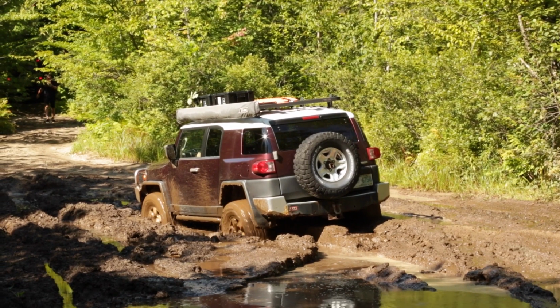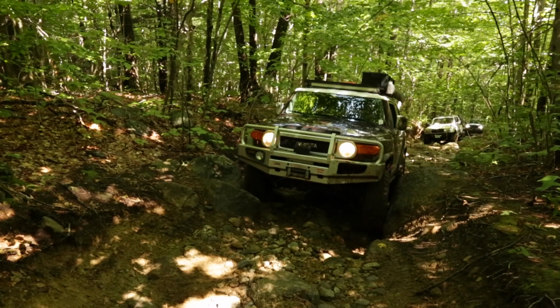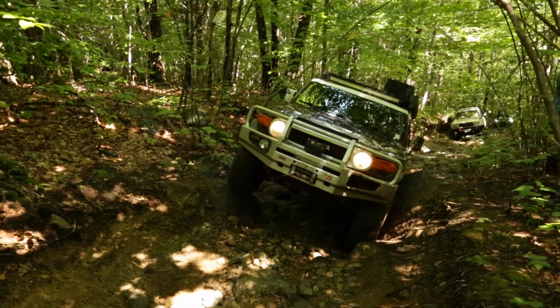Side grip, baby, side grip. We're taking on the washed out and rocky terrain left behind by New England's recent flooding, but not without some battle scars to show when it's all said and done.